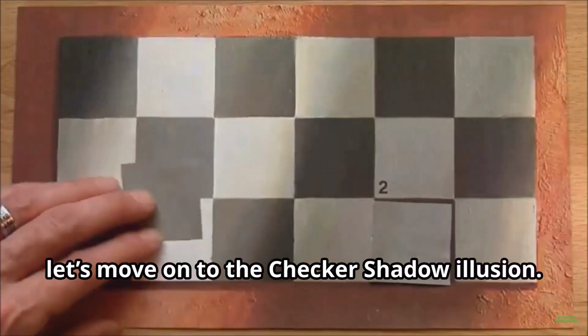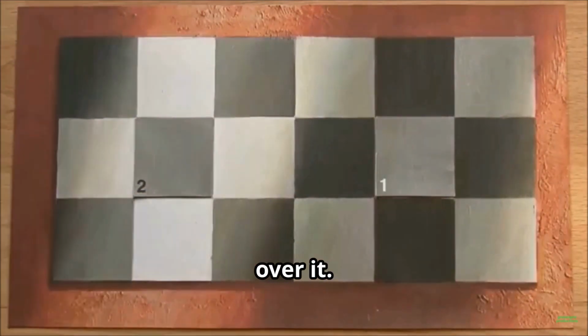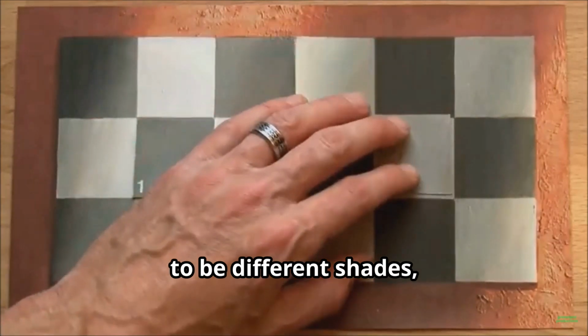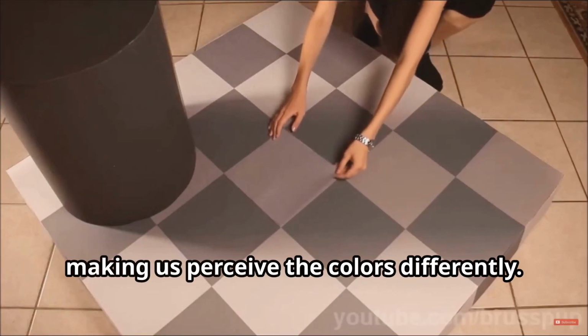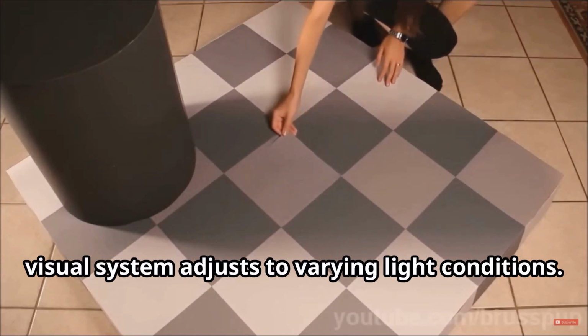Now, let's move on to the checker shadow illusion. Take a checkerboard with a shadow cast over it. Two squares, one in the shadow and one outside, appear to be different shades, but they are actually the same color. The brain compensates for the shadow, making us perceive the colors differently. It's a fascinating glimpse into how our visual system adjusts to varying light conditions.